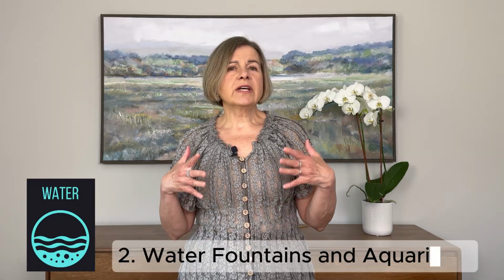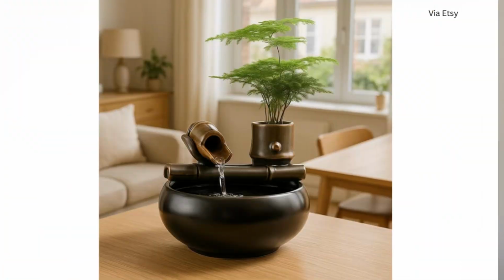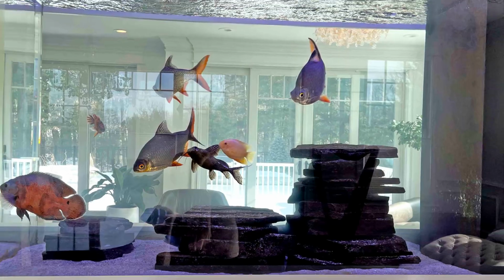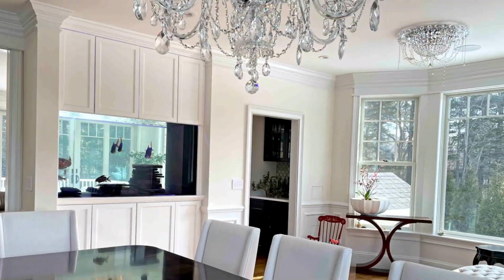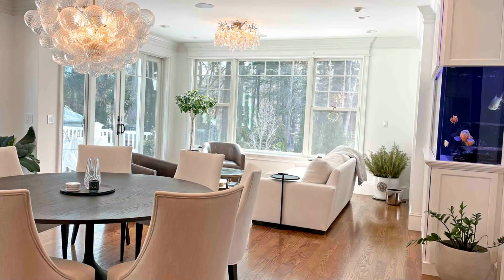Flowing water symbolizes prosperity and wealth in Feng Shui. A small indoor fountain or an aquarium in the right location can boost prosperity energy. Just keep the water clean and moving. There are many nuances to water placement, but in general, water fountains and aquariums are great in the southeast and north. As for the rooms, the fountains or aquariums are good in dining rooms, living rooms, but not bedrooms.